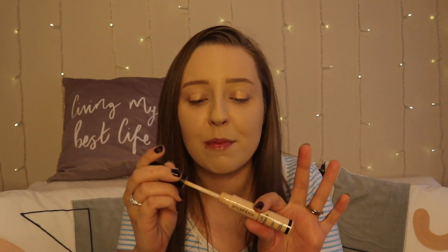So I'm going to do a little eyeshadow look first. Let's just get some lid primer on the go. This is just my usual Smashbox lid primer in the shade Light.